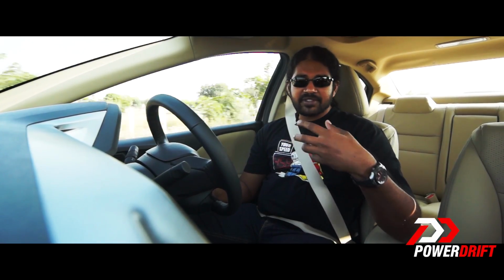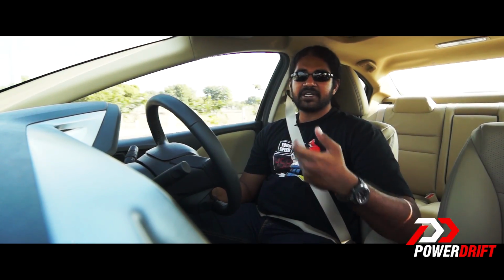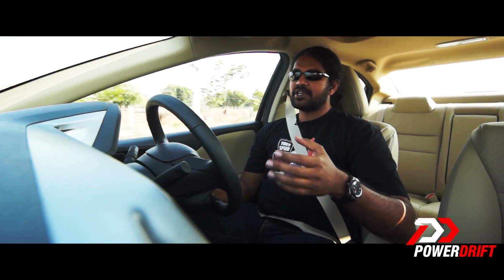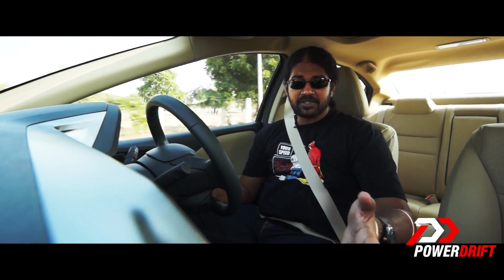So if you drive the petrol manual, yes, it still is a joy to drive. The engine revs really quickly. It's got even better throttle response than before. It revs cleanly to the red line. There are no vibes. It sounds beautiful. But that's not the engine you want to hear about, is it?